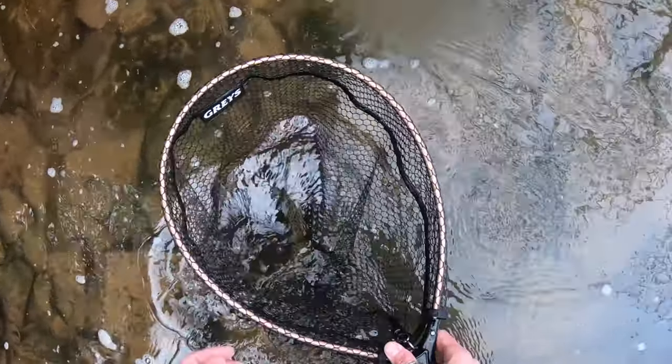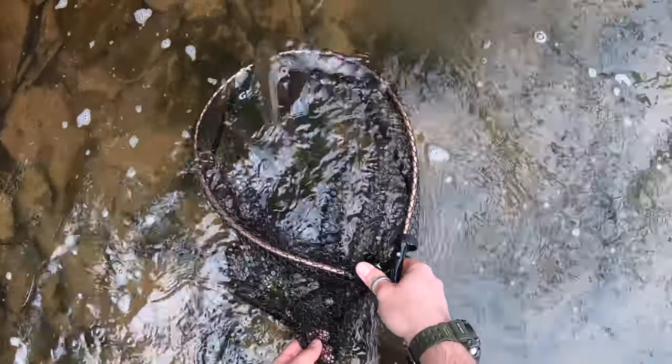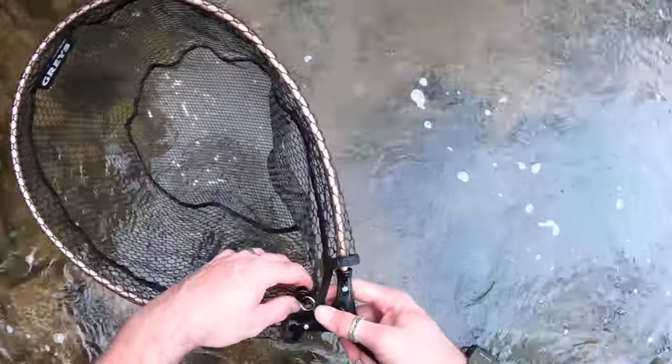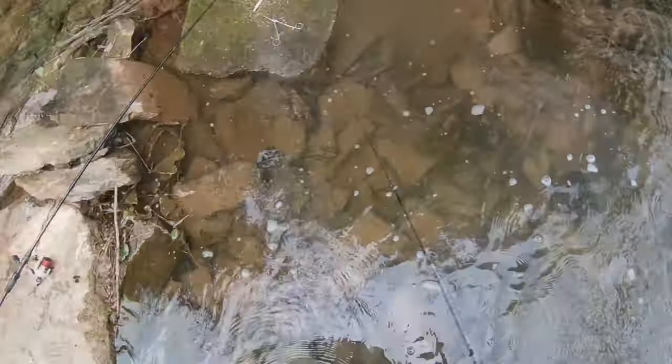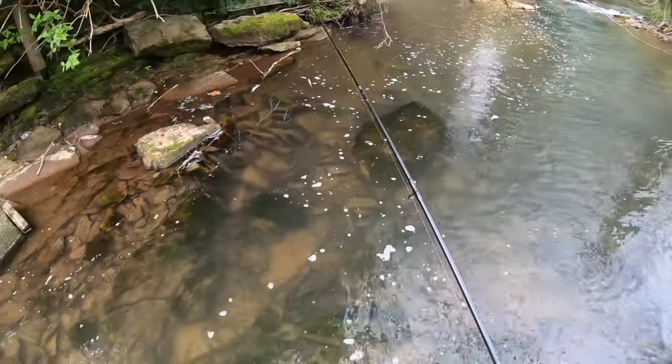Right, this fish is definitely ready to go. Off you go, son. Nice. Let's see if we can replicate that once more.